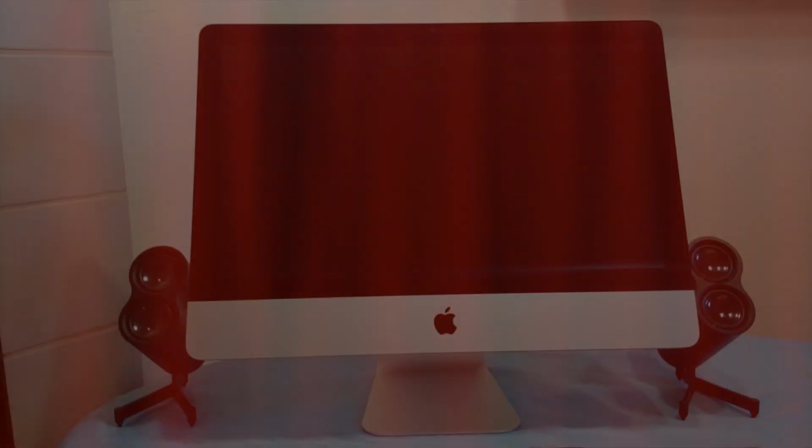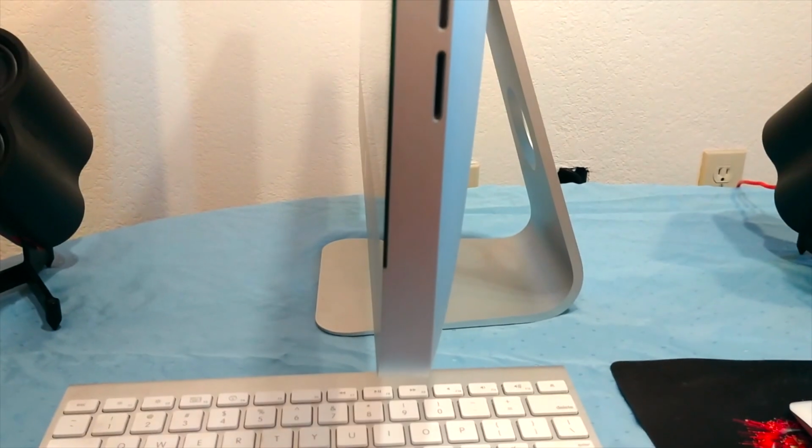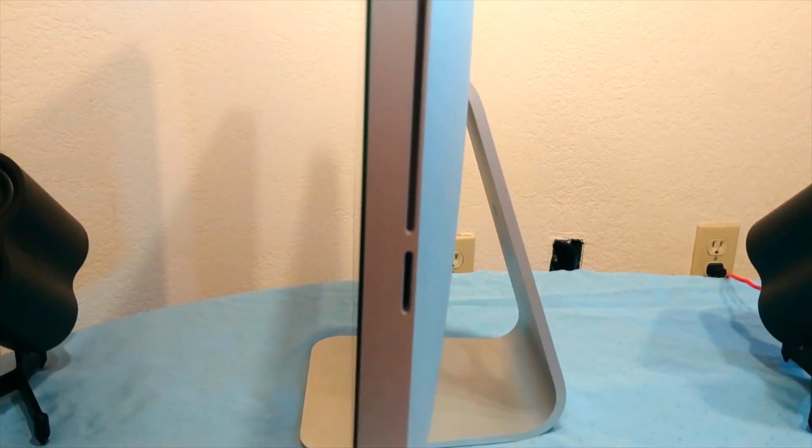Today I would like to discuss this computer. It's an iMac from 2011 that I bought over a year ago. I bought it as a test meal. Yes, that's correct, as a test meal.